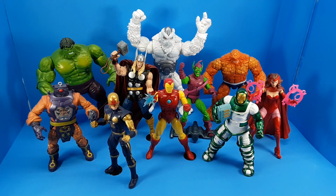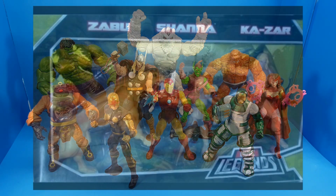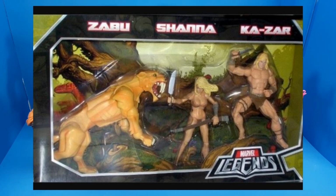So first on my list is the first family of the Savage Land: Ka-Zar, Shanna the She-Devil, and Zabu the Saber-Toothed Tiger. Hasbro did do a Savage Land box set as a San Diego Comic-Con exclusive way back in 2008. That set is very pricey to acquire today.